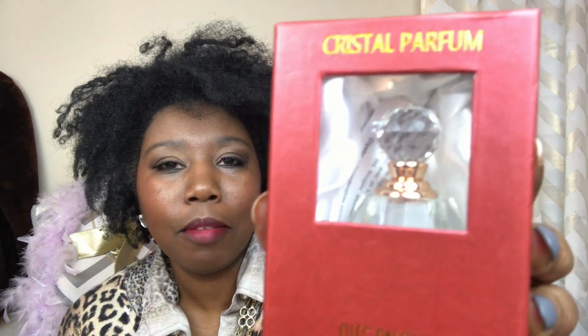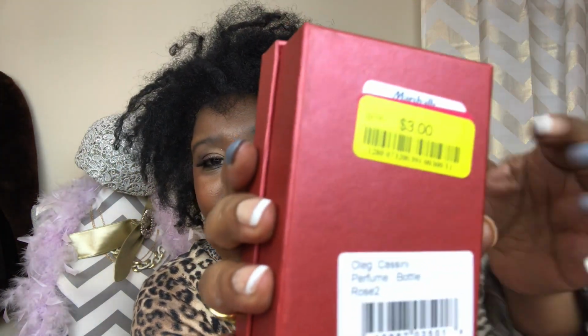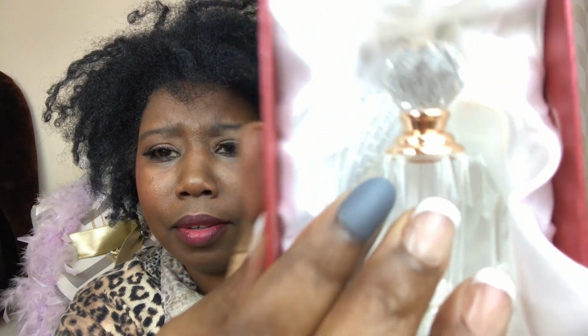Yes, that's my les parfum bottles. That's my little French. I took Spanish in high school, y'all. Anyway, they're crystal parfum bottles, and here they are. They are Oleg Cassini bottles, $3, and as you can see, that's the Marshalls tag. I really love these bottles. They're crystal and gorgeous. Oh, so gorgeous. Look at that.